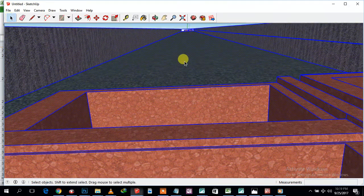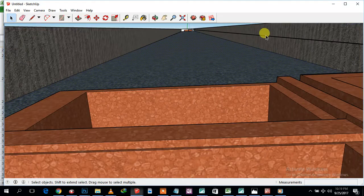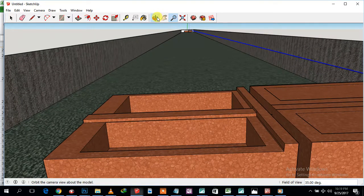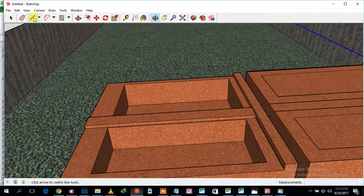If you can see, this is the string line, and at the far end, that's another block, joined by the two string lines that are level. The shape of the block has a hollow that you can fill with concrete or sand to make it heavier. You're adding more weight, so if it's full, it's going to be very heavy.